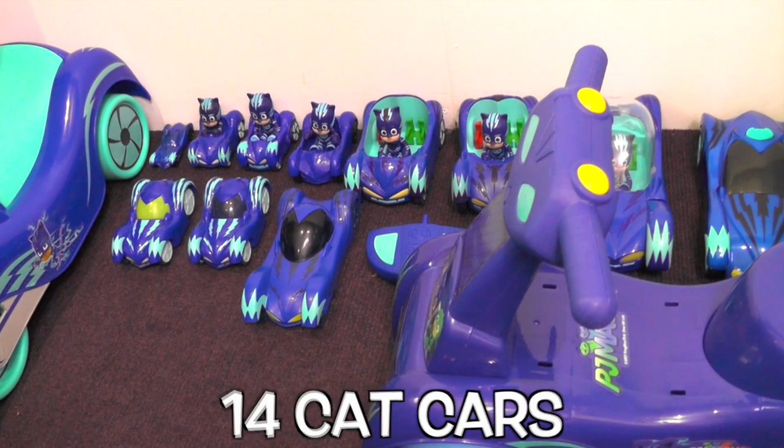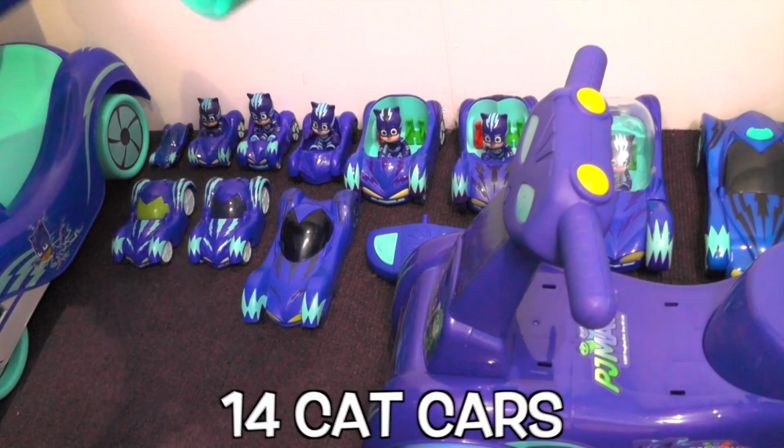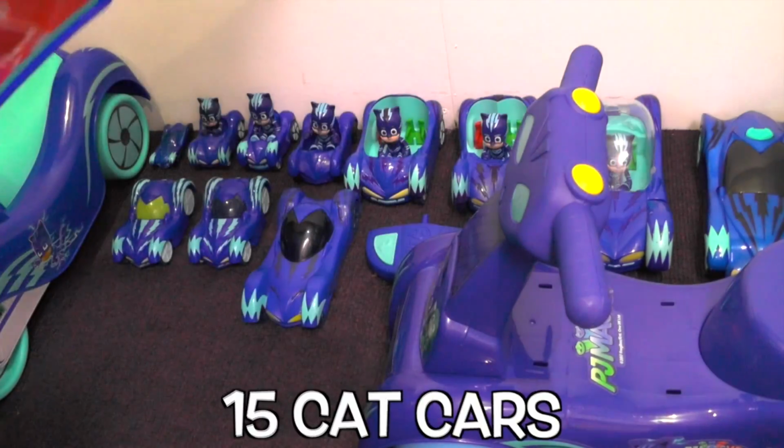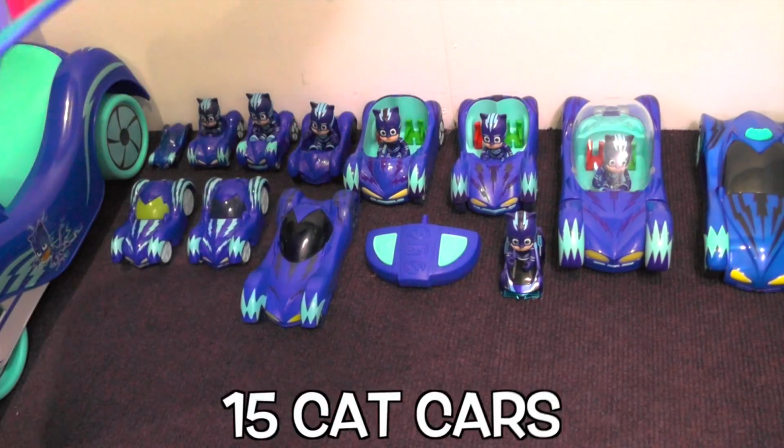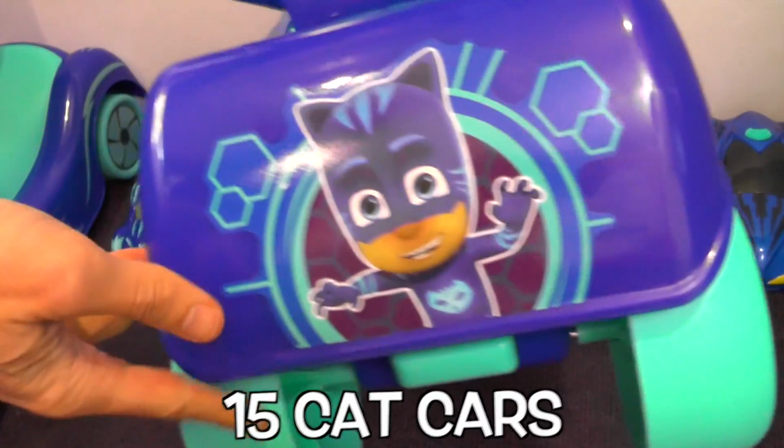Nice. Now, this is the grand final of our PJ Masks cars, because there's no more apart from this one. I can't even get it in. I'm going to have to move the push and scoot out the way so that I can get our Happy Hauler cat car.